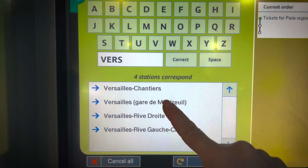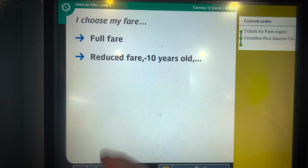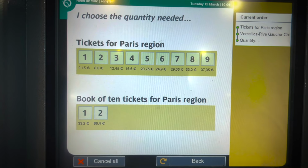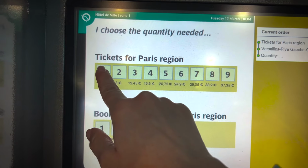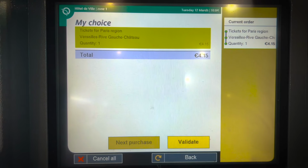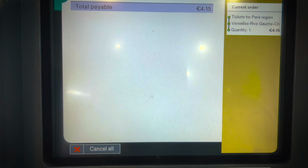You choose which option you are. Full fares for adults, and you can see children are 10 years and younger. Choose for how many people. Each person needs their own ticket. You hit validate, and then you go through the same purchase process.